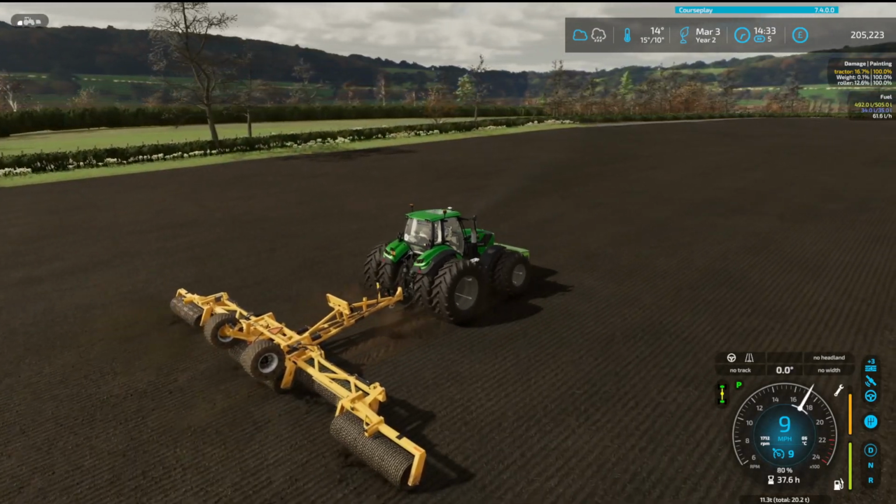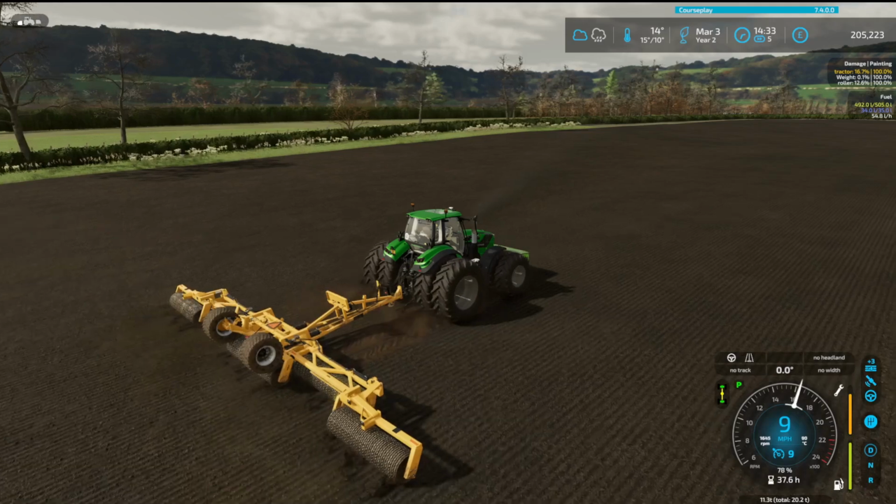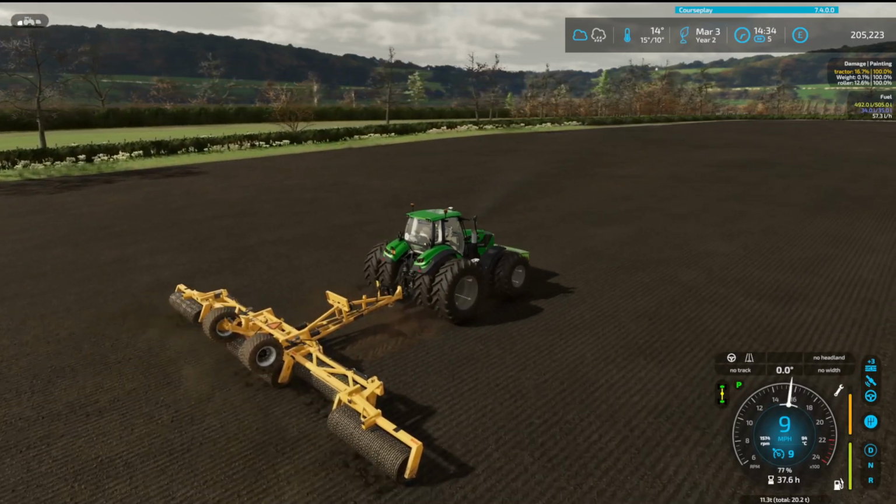Get as much of this rolling done as we can before the rain comes, and we can finish it off tomorrow.